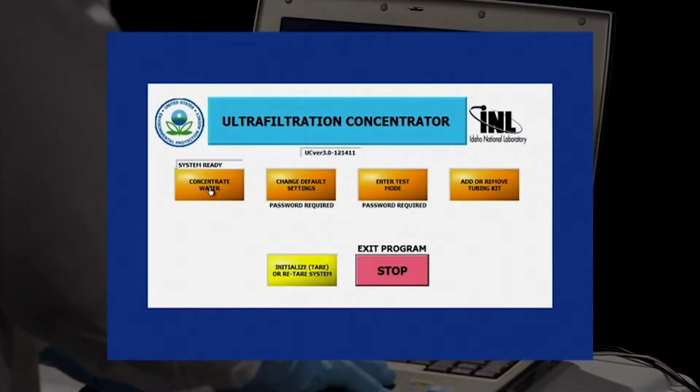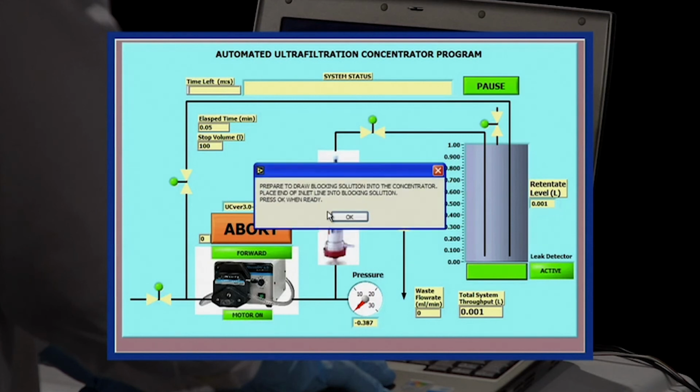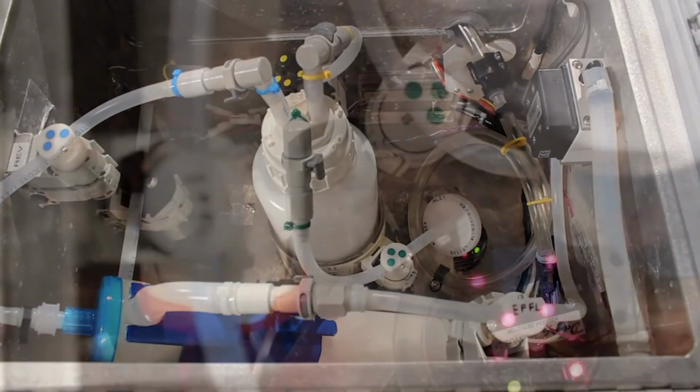When you're ready, click on Concentrate Water to start a run. Click Start and follow any computer instructions when prompted. If a leak is detected, the detector will sound an alarm and pause the operation.